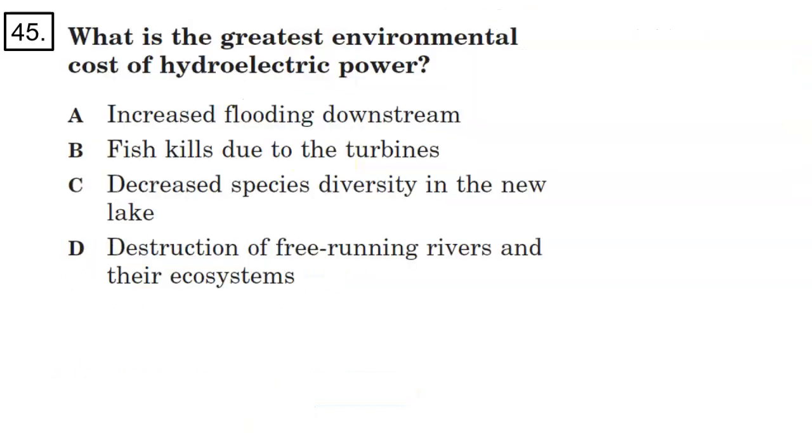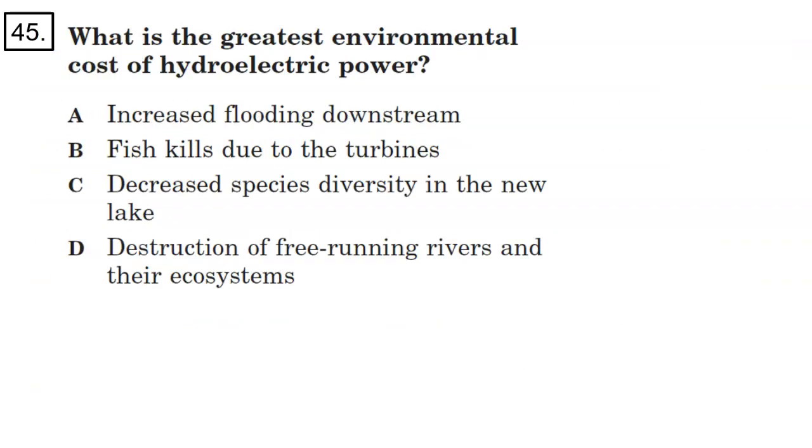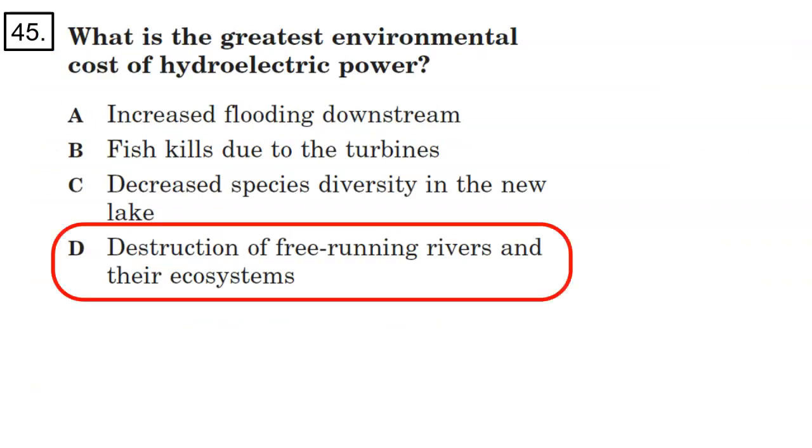Hydroelectric power involves water. The problem is that after you have the dam that has been created, it can damage the ecosystem. It can affect the ecology and the different parts of the river. So the problem here is destruction of free-running rivers and their ecosystems when a dam is built.